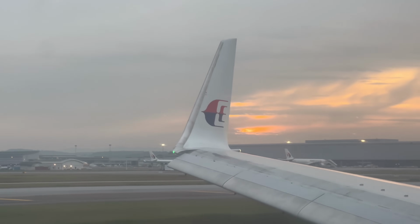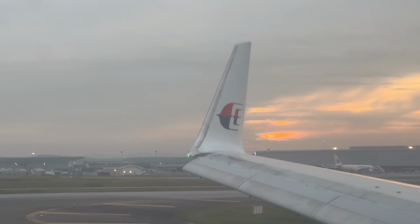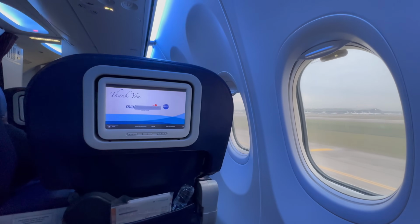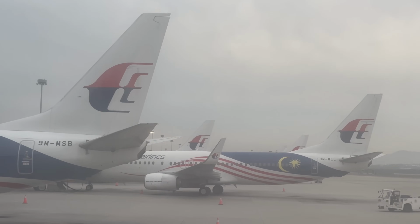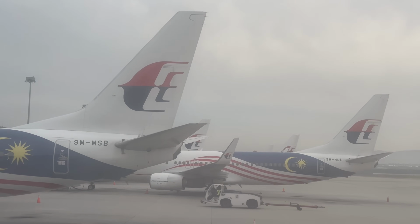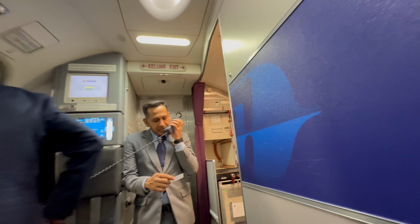Tuan-tuan dan puan-puan, selamat datang ke lapangan terbang antarabangsa KL Terminal 1. Welcome to Malaysia and welcome home. Please remain seated with your seatbelts fastened until the seatbelt sign is switched off. Main terminal building, gate number H2. Your baggage can be collected at Carousel A for Alpha.